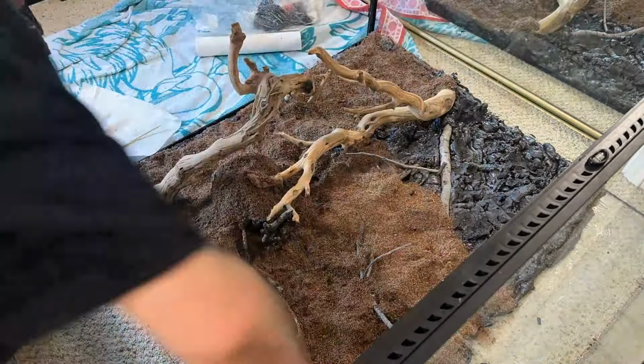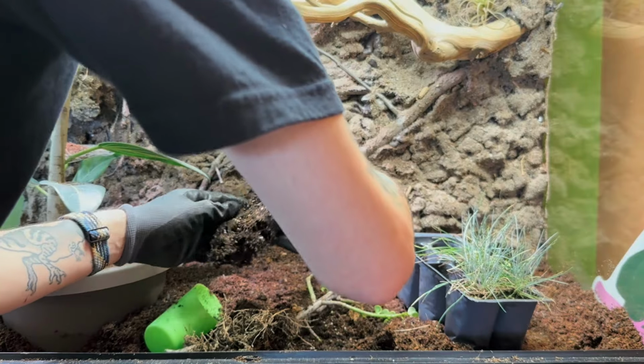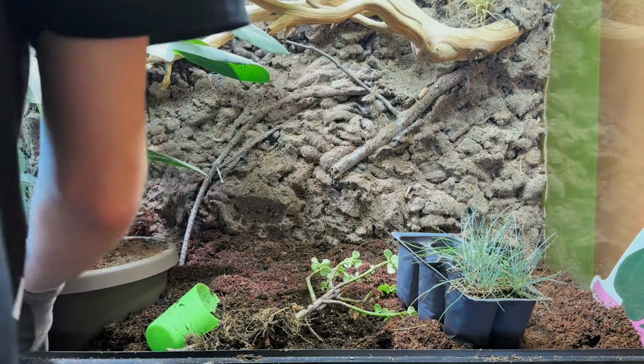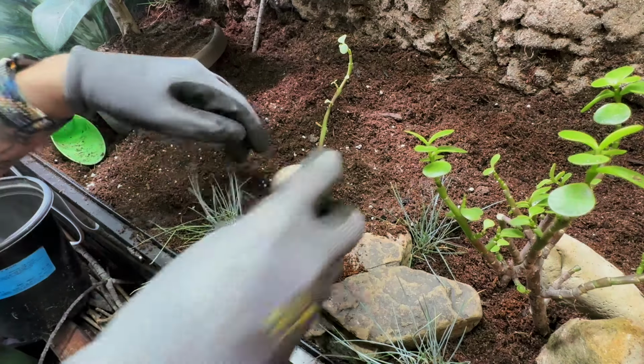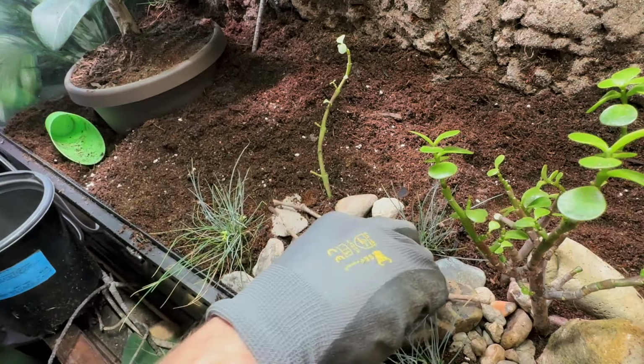The main plants I'm working with are these carex grasses and elephant bushes. So I stripped them down to the roots so they can really take hold in the soil. I'm making this cool little rocky area in the corner just to mix up the landscape a little bit. Then I started adding the big pieces back in.